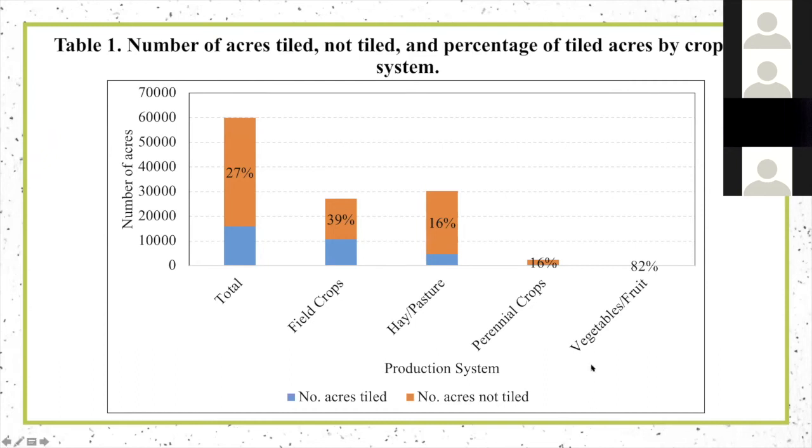Field crops, of the field crop acres that responded, 39% of those had tile drainage. Hay only farmers or pasture farmers, so they didn't have row crops, 16% of those hay fields or pasture were tile drained. And perennial crops, 16%, and vegetables and fruit, 82% of the people that were growing fruits and vegetables, of their acres were tiled. So I think the important point is that tile is used by very, very small farms and very large farms.